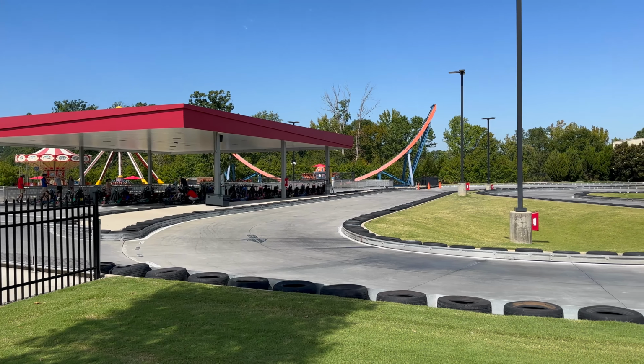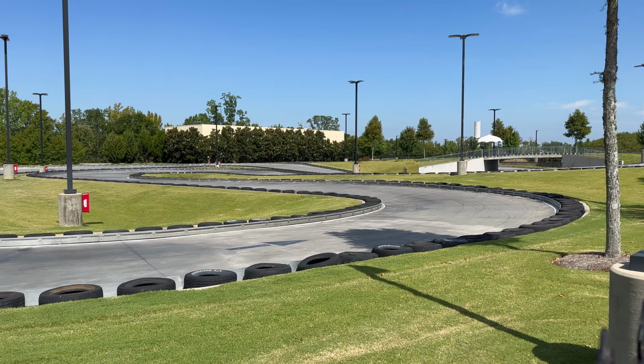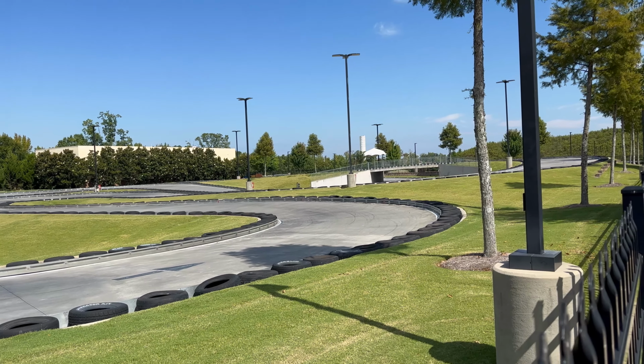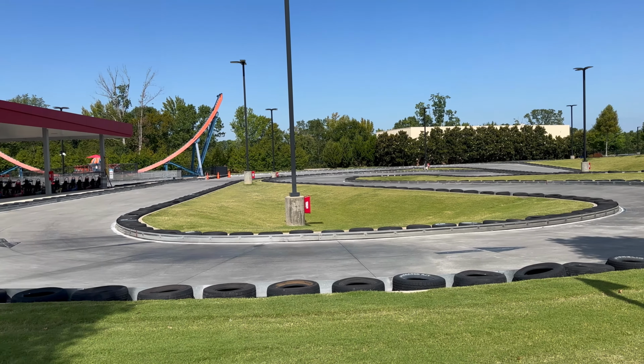Check out this awesome go-kart track. It's actually really large, and I really like the fact that it's kind of wider turns. You can go a little faster through it. Very, very well maintained.